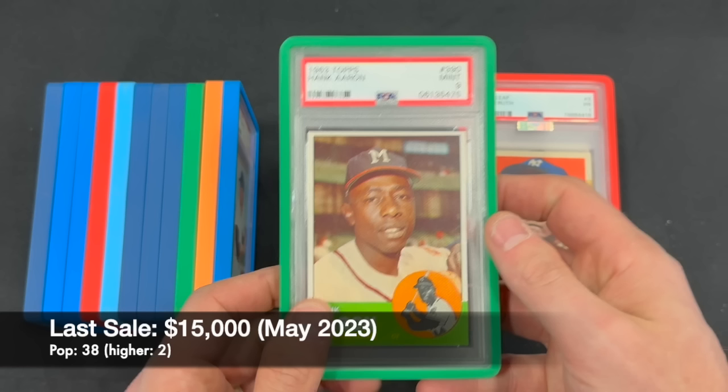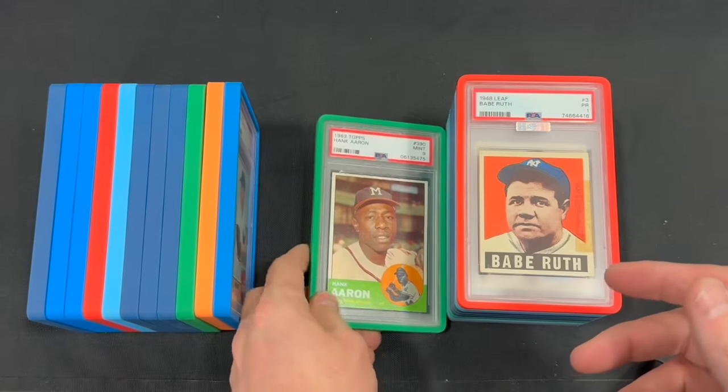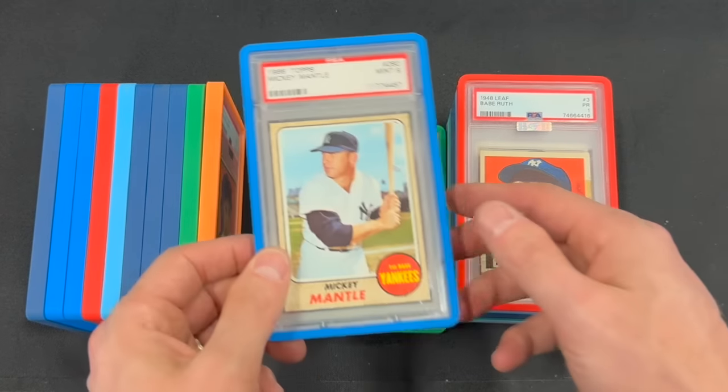Sort of surprising that the 62 goes for six figures and this one only goes for 15 grand. I mean, the pop counts are different, but they're not wildly different. I don't know, just something of note.